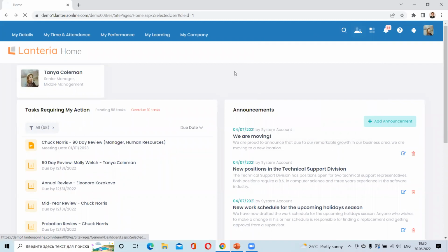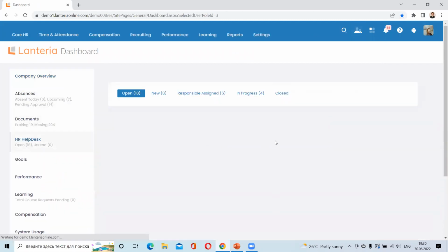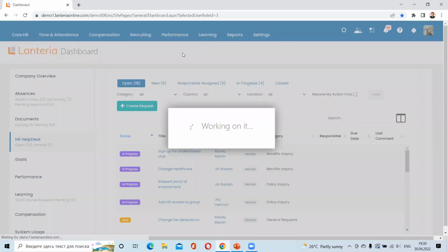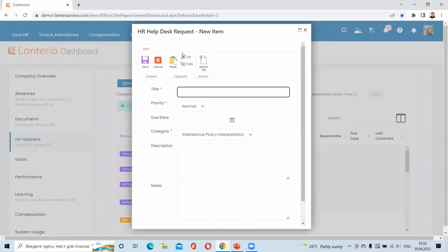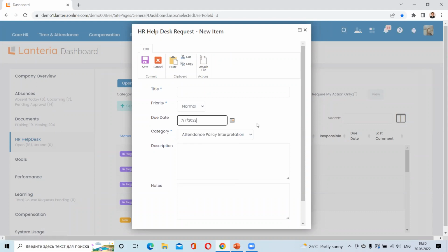And just one more thing that I would like to show you inside of Lanteria. We've got this very nice tool called HR Help Desk. Basically, that's the tool that allows you to request any assistance. I can submit my ticket with the name and description. I can provide its priority: do I need it to be resolved very soon, or maybe I can wait? And by when, by the way, I can also put the due date. Let's say until next Thursday.